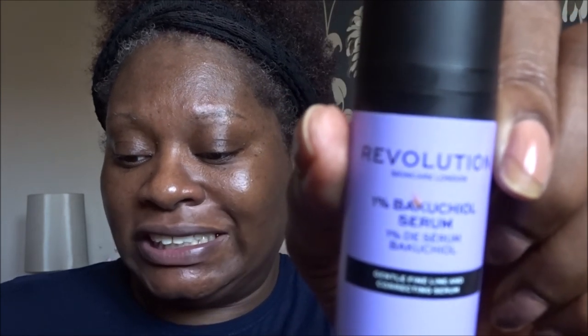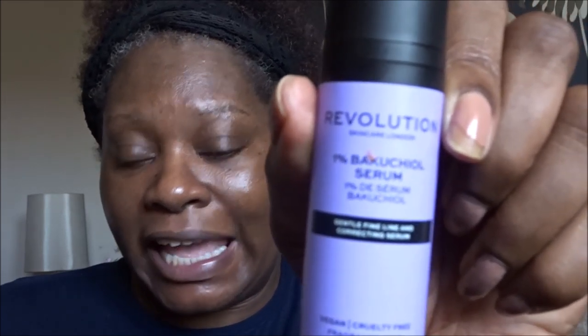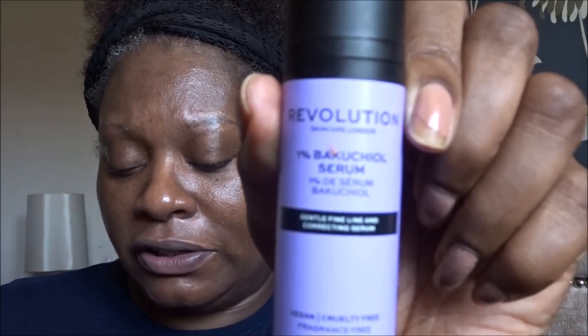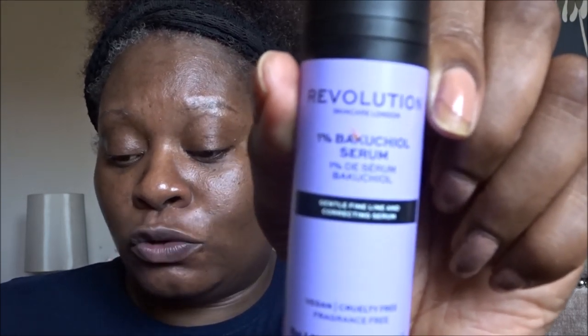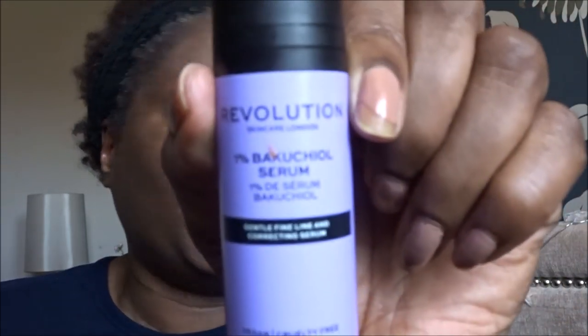It's the Revolution Skincare 1% Bakuchiol Serum, which contains the latest game-changing skincare ingredient, Bakuchiol, that has been hailed as a natural alternative to retinol. That's why I purchased it. I remember now, because the product I really loved using, which I got in one of my beauty boxes, is from Dream Skin, and it was a retinol cream, lotion or serum that I was using at night time.